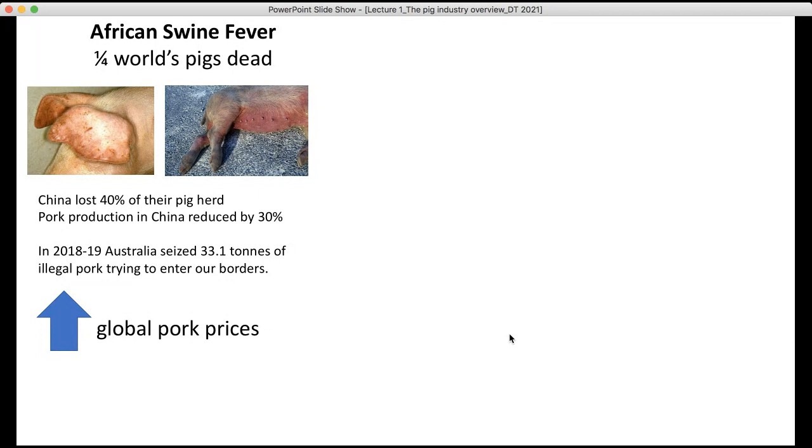They tested a small batch of some of the pork seized, and about half of it had evidence of African swine fever DNA. So the virus wasn't necessarily live in that meat, but there was evidence that it was there. So very, very scary. So if we eat pork that is contaminated with African swine fever, it won't have an effect on us. But if pigs eat it, then of course there's a very big risk that they can become infected.